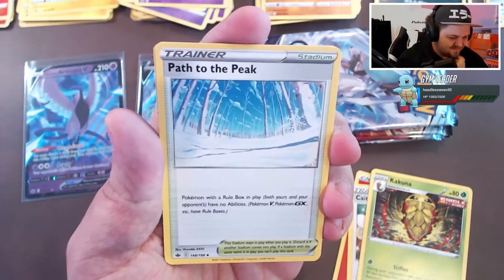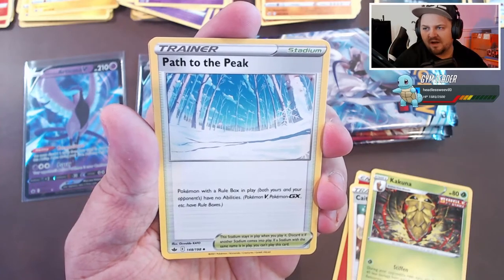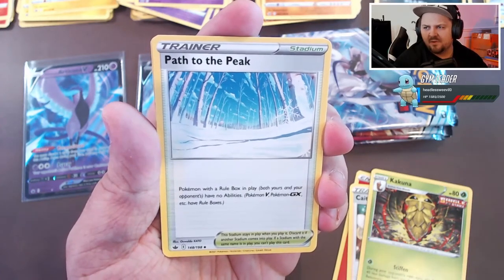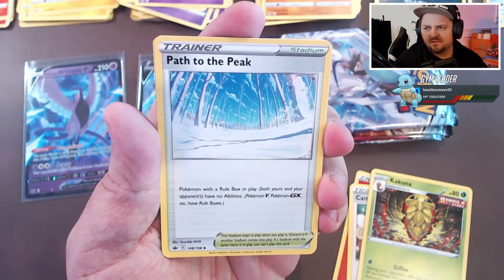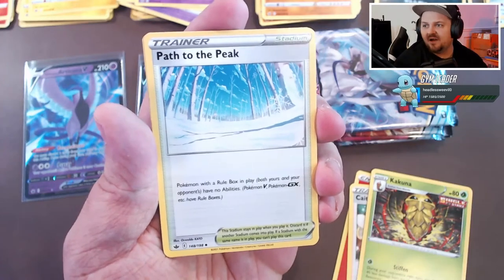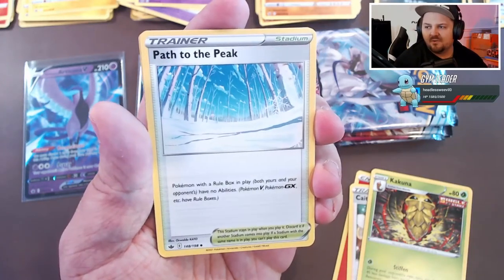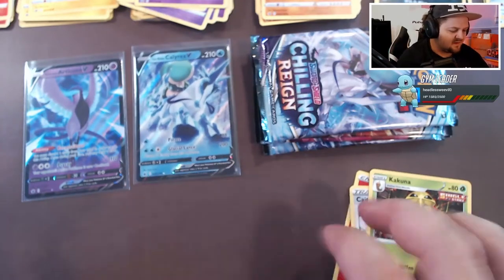It is. So wait, hold on a second. The Pokemon with a rule box in play, both yours and your opponent's have no abilities. Pokemon V, Pokemon GX, etc. have rule boxes. Oh, okay. So, oh yeah, so these cards. Okay, interesting.